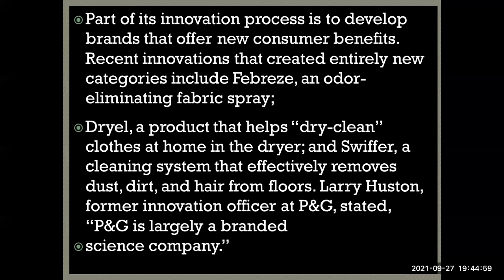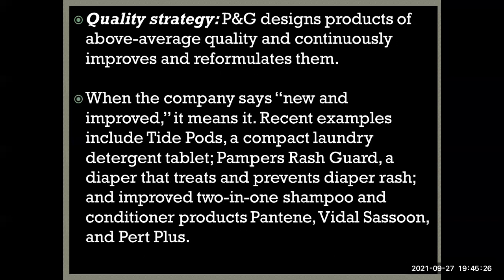Harry Hutson, former innovation officer at Procter & Gamble, stated Procter & Gamble is largely a branded science company. So like Amazon, which wants to establish itself as a technology company, Procter & Gamble wants to establish itself as a branded science company. The products are launched after careful study, after careful research, and after proper research, development, and innovation.